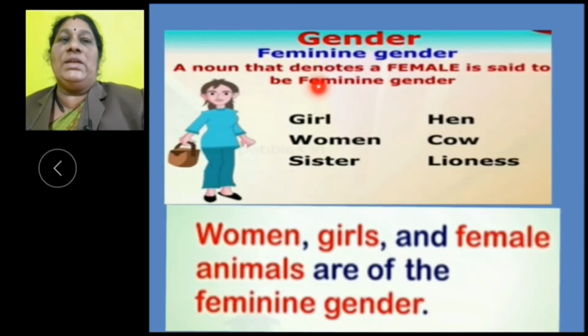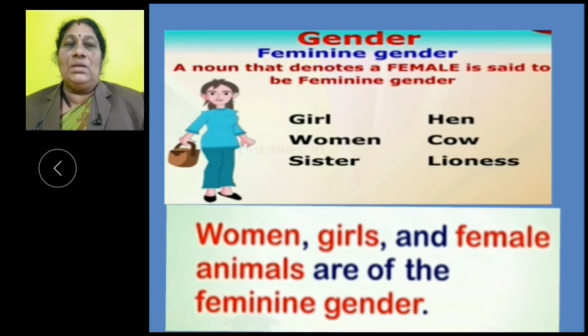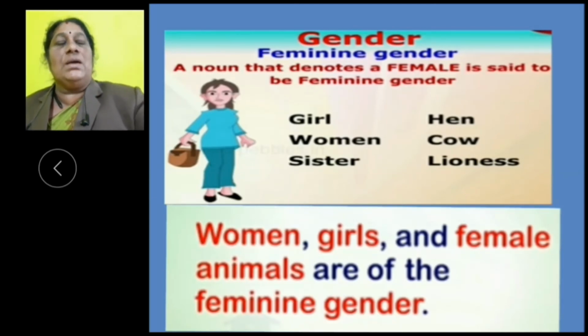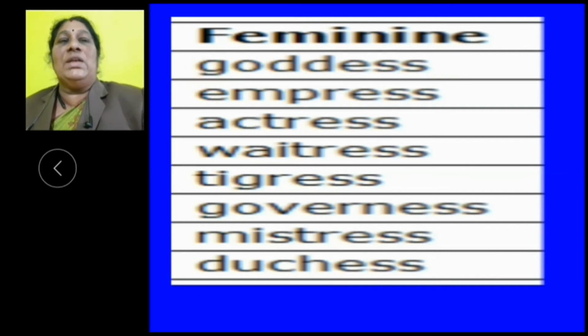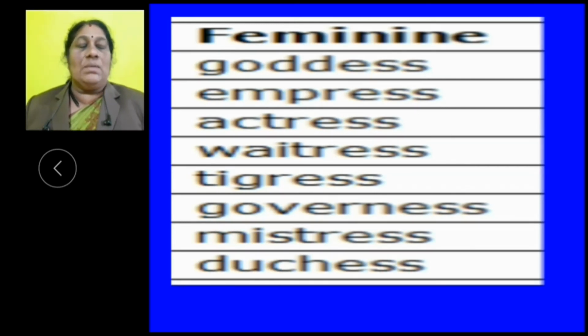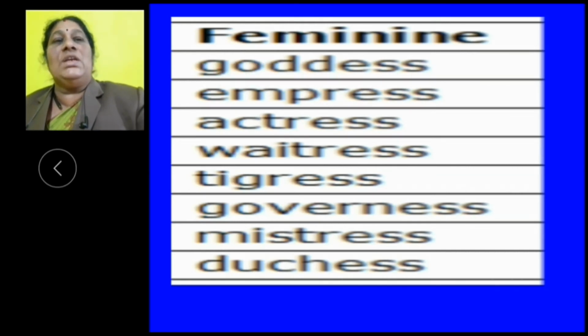Children, a noun that denotes a female is said to be feminine gender. Women, girls, and female animals are of the feminine gender. For example, girl, woman, sister, hen, cow, lioness. Some more examples we can see in the next slide: goddess, empress, actress, waitress, tigress, governess, mistress, duchess.